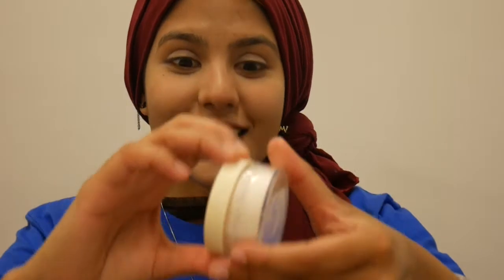Oh god, I'm so sorry, I forgot a step again. We'll come back to this because I forgot. It's in the name, so this is a setting powder. So obviously we're gonna set everything after it's done. So before we use this, I'm gonna move to blusher.